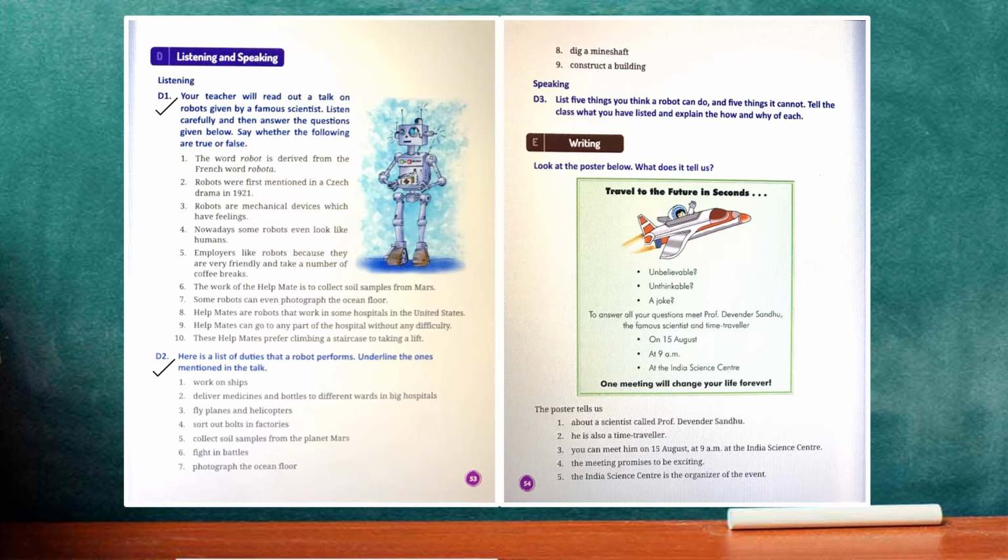Now when I read the passage for the second time, you need to listen carefully again to the questions which you were not able to answer the first time. You need to listen carefully so that you can find answers for those questions. And you can solve exercise D2 when I'll be reading the passage for the second time. I'll be reading it very slowly and calmly, but you need to listen to the passage very attentively. So make sure your mics are on full volume.